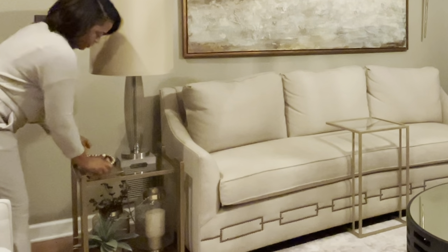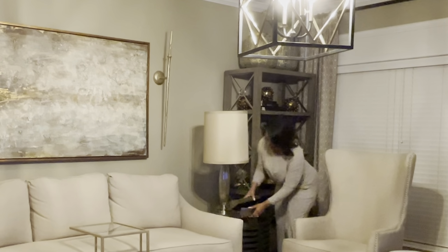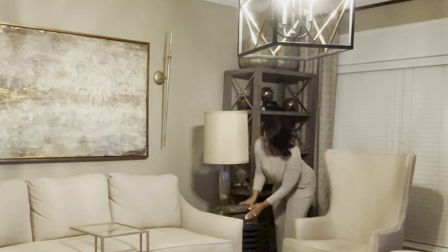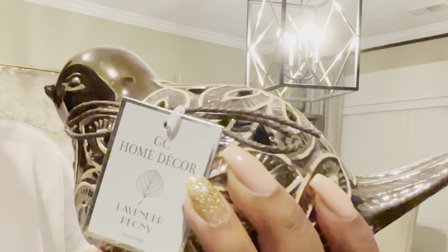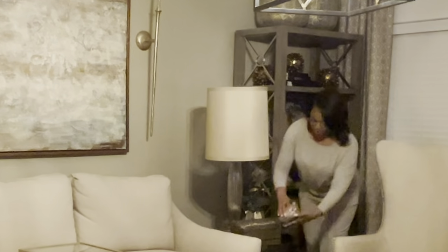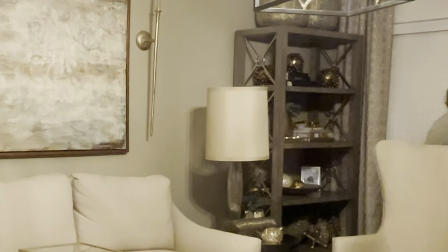Here's Old Faithful, my decorative box. I use it to house my remote control and lighter and other pieces I need to light my candles. You'll see it other places throughout this room, but it serves the same purpose. Beautiful brown-colored bird. I purchased it for the color, but to my surprise, it has potpourri in it.